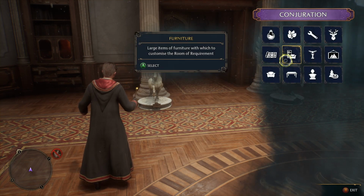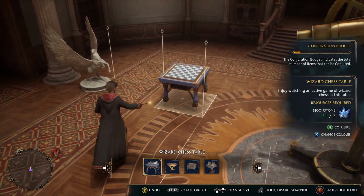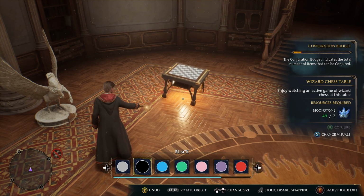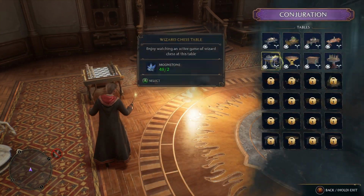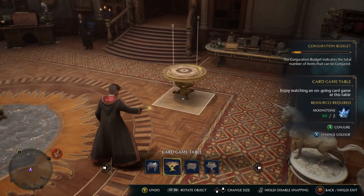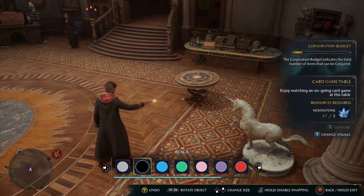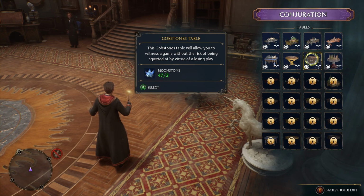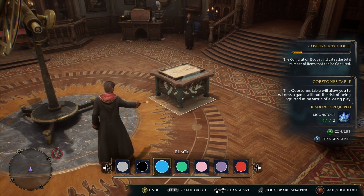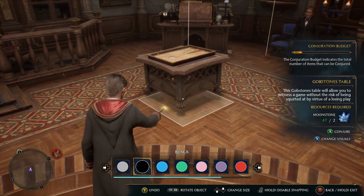So there was a couple more things in the tables one. We can have ourselves a wizard's chess table. Can't have a room without wizard's chess in it. So we'll pop this over here. Again, I would like that black, please. Perfect. And we want a card game table. Play cards with my friends, guys. Again, black, please. Don't want yellow. Black, thank you very much. Perfect. And then we would like a gobstones table so we can play with the most unpopular girl in school. Black one. Got to all be matching. It doesn't look very black, but I guess it's probably the most matching one we've got.